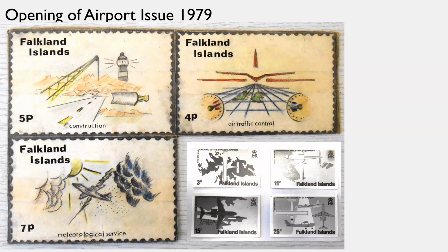Now, the opening of Stanley Airport was again a much delayed set because it was originally designed for 1976 as construction began. It was also delayed past the first flight, which took place in November 1977, and it was held back until the official opening of the airport in May 1979.